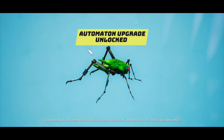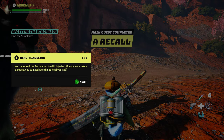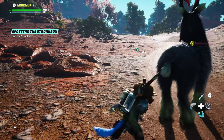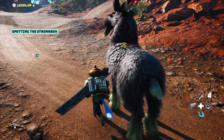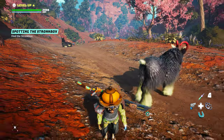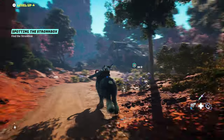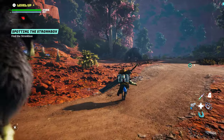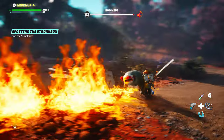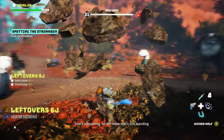Good thing you recalled how to activate the automaton's health injector. That will be useful. Interesting. An old home that's still standing.